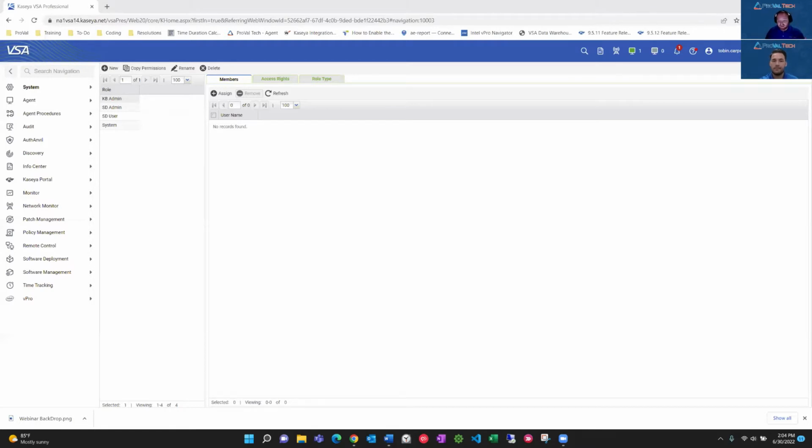So with Kaseya VSA, as most things in our industry, you're presented with a blank slate to configure as you see fit. There's a lot of modules and a lot of functions within VSA, so it can be very difficult to know where to start. But I hope by the end of today's webinar, you have a better idea on how to configure it. There are many paths you can take, but I do call this the ProVault path.